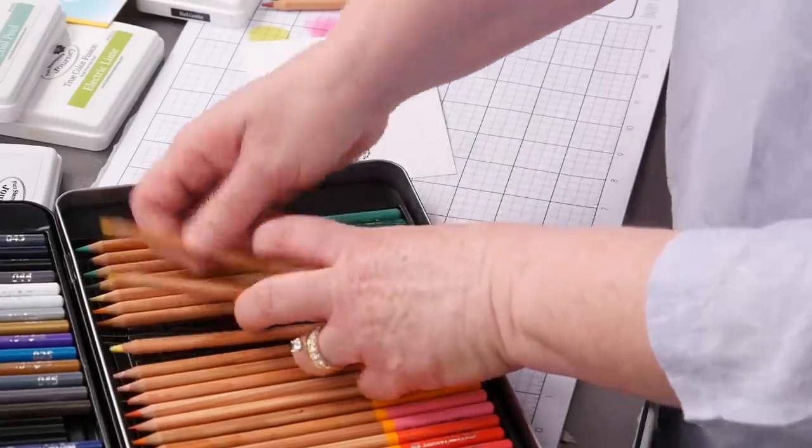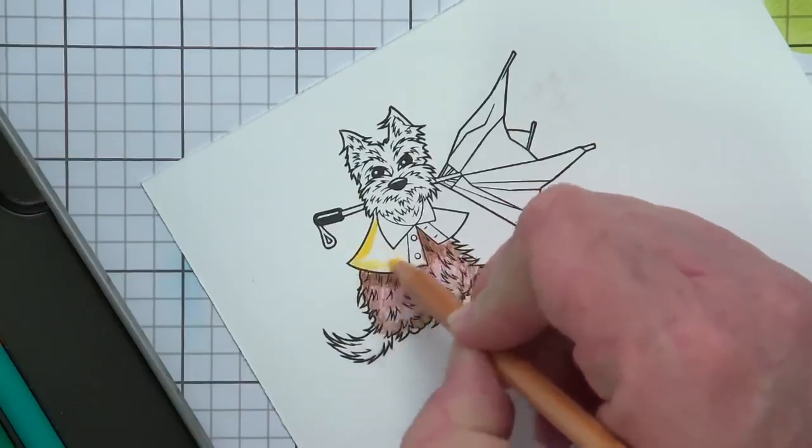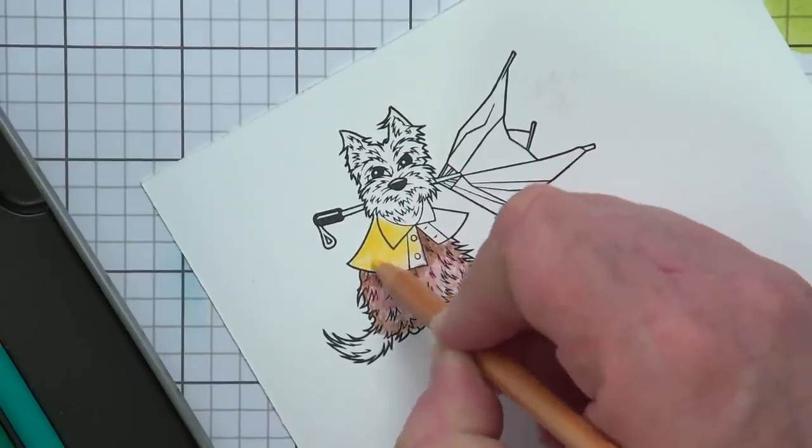And then I think I'm going to move my pencils because I'm totally feeling like he's going to need a little yellow jacket. Don't you guys agree? Like a little rain slicker. I do have him colored already, which I'm going to show you in a second.